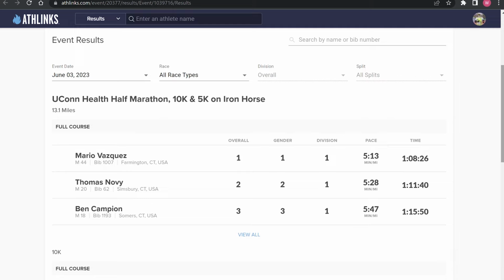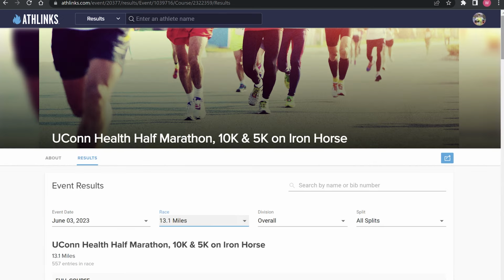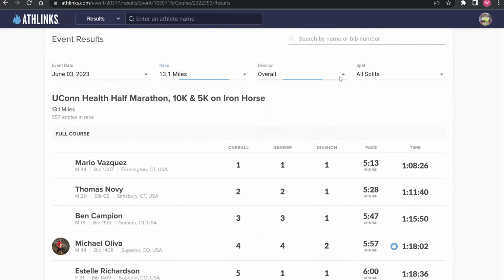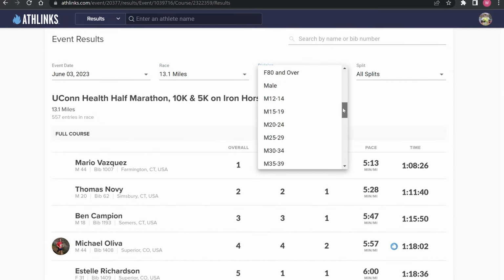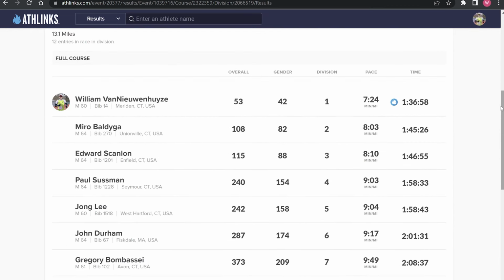Okay, now we're in Athlinks, and we're going to go to the official race results. So I'm going to go down. I'm going to select the 13.1 miles. Then I'm going to select my age group, the 60 to 64 men. And we'll take it down. So there you have it. William Van Nieuwenhuis, first place in the 60 to 64 out of 12 entries. As you can see, I was, I think, about 8 minutes and 28 seconds ahead of the second place finisher. So really, really good race.